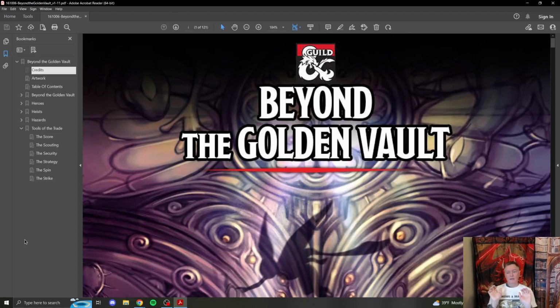So again, 100%, your table is going to be able to use 2, 3, 4 of those heist adventures in Wizards of the Coast's book. You don't want to do all heists, maybe, but you're going to be able to use some of them. It's a great book, but it's missing some things, and here's what I think it's missing and where this product on DMSGUILD really does a great job.